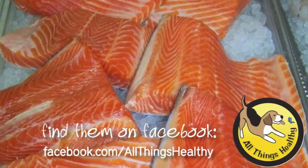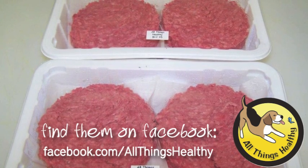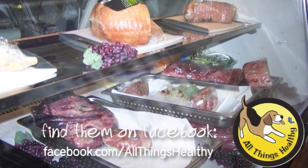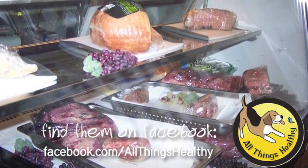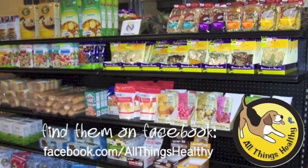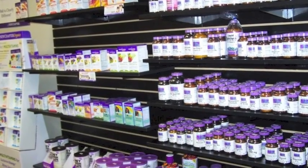We basically have fresh fish. We have beef with no hormones, no antibiotics. There's grain-finished beef in the display cabinet, and then there's grass-fed beef in the freezer. We have an entire gluten-free section. We also have an area for supplements, New Chapter, and vitamins from Blue Line.